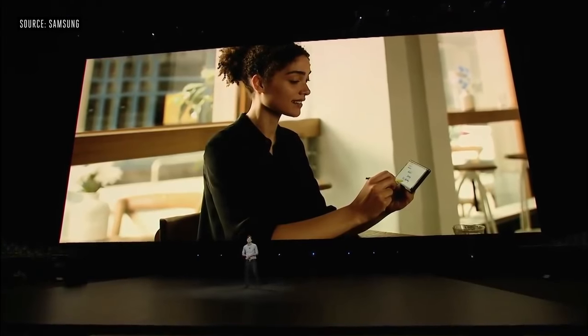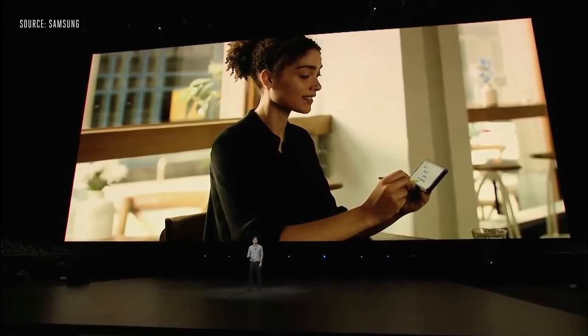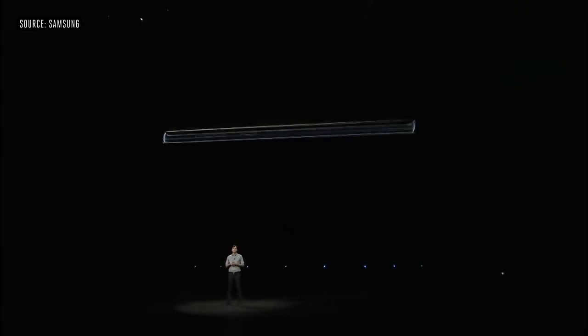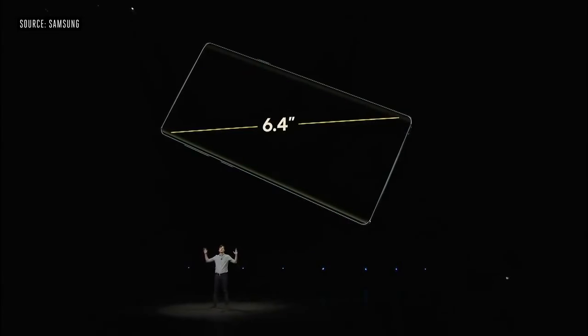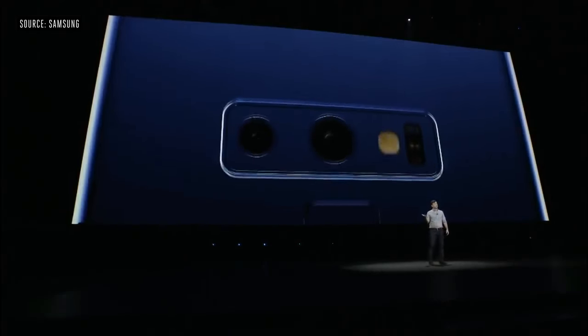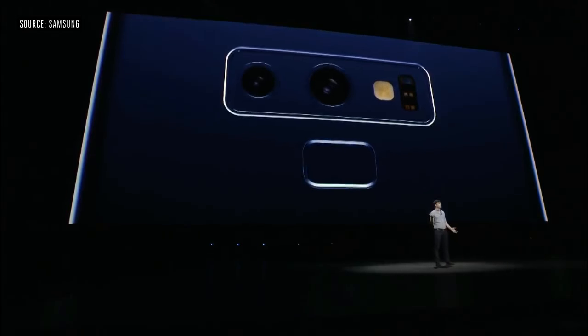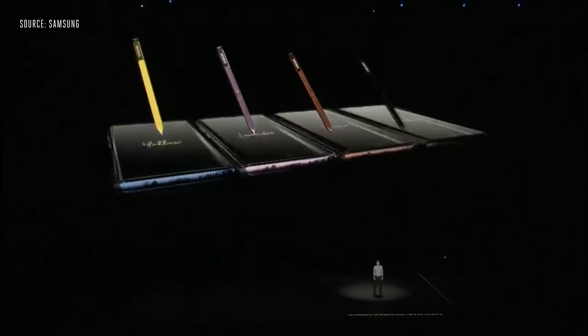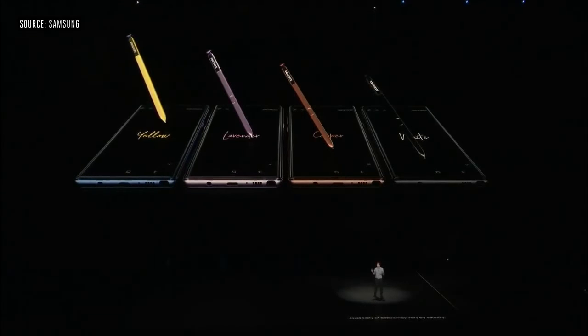For people who pack a ton into every moment, Note lets you do more. That's why we made the screen 6.4 inches, the largest ever on a Note. On the back of the device, we centered the fingerprint scanner below the camera so that it's easier to reach. When it comes to color, this year we went big and bold. We also added a flash of color to one of Note users' favorite features, and one that I use all the time, screen off memos.